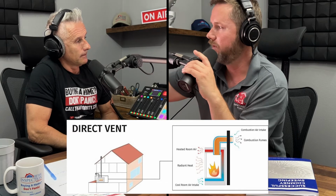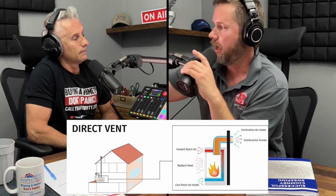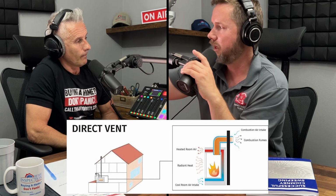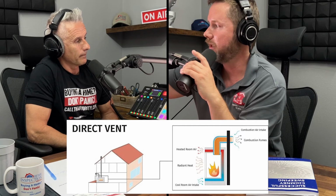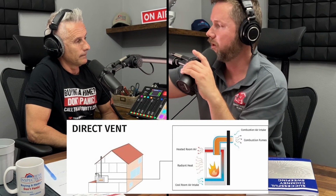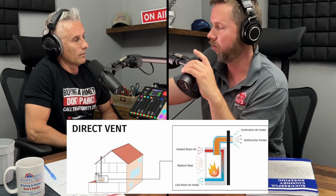It has a vent that can either go up through the roof or out the side of the house, and it circulates air. There's a double wall system here. It pulls in air down here, combusts it, and then exhausts it. So it has a circulating system, and all the components need to be working properly so it will operate properly.